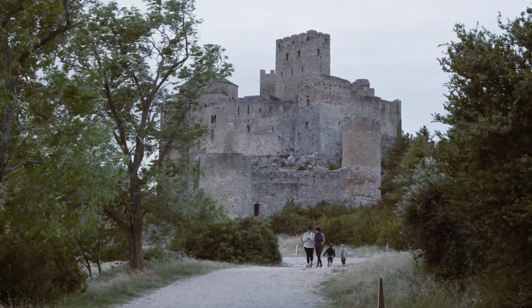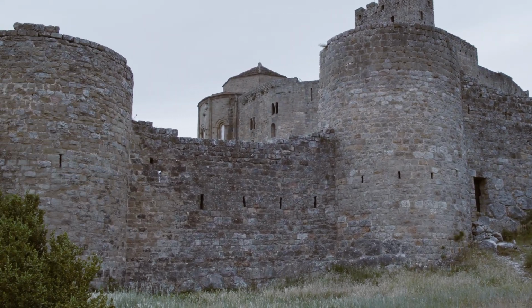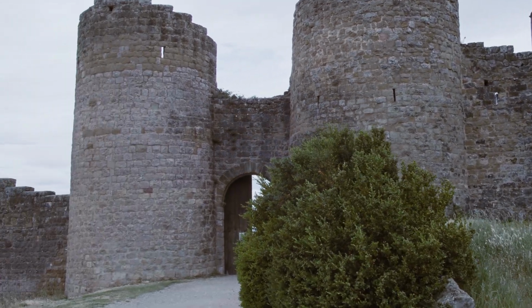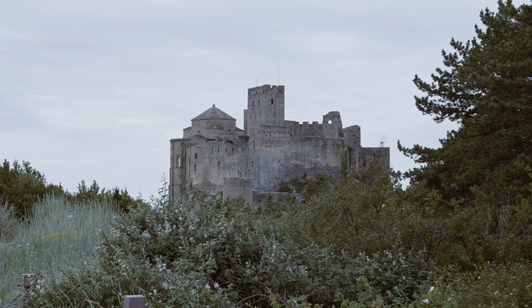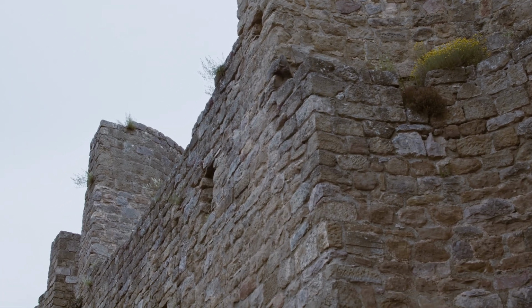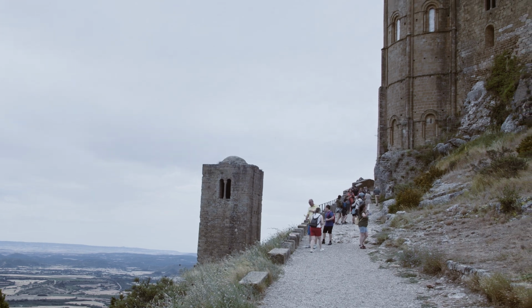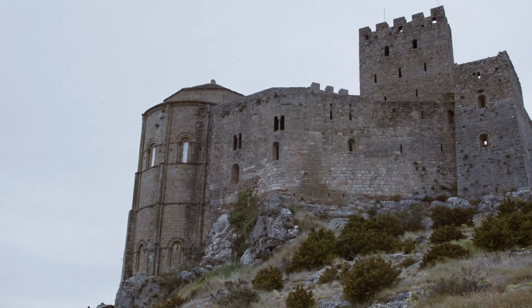The history of the castle dates back to the second half of the 11th century, during the reign of Sancho III of Navarra, and has great historical and architectural importance. The fortress was built on prominent limestone rock that provided an excellent view and control of the plain of Hoya de Huesca, which made it strategic for the defense of the territory and the surveillance of the surrounding routes.